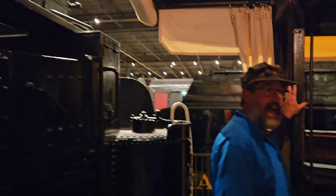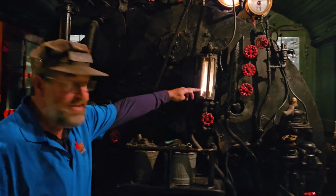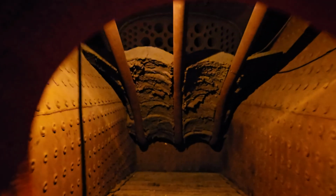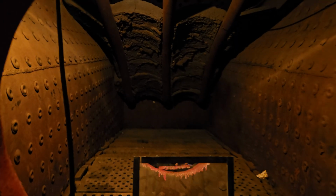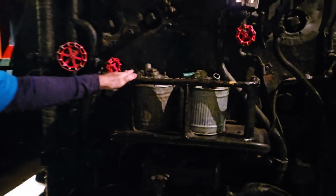Once we get into the cab, the biggest part of the locomotive is the boiler, which is full of water. You've got a water gauge here. And I'll talk about the fire first. The fire in there, if you go down, you can see the tubes up in the front of the firebox. They go right through to the smokestack at the front. And the smoke goes through those tubes, and they're completely surrounded with water, and that's what makes the water boil.